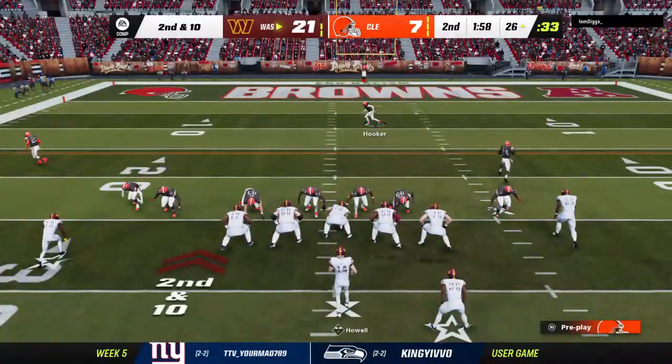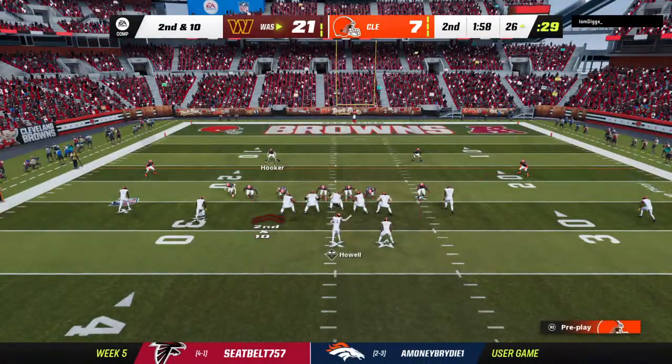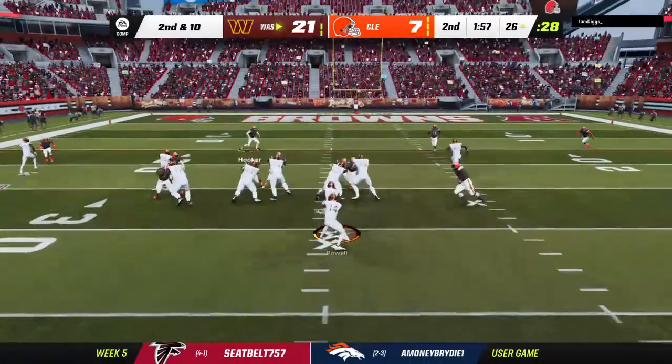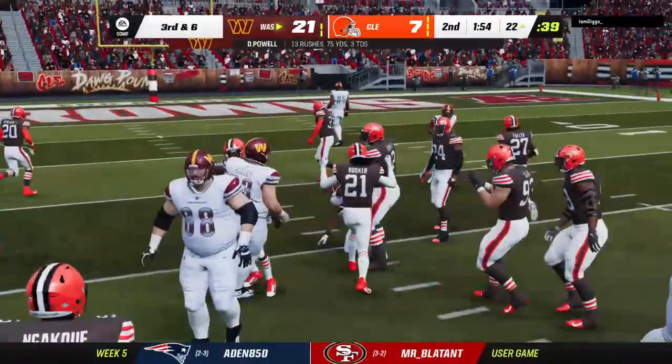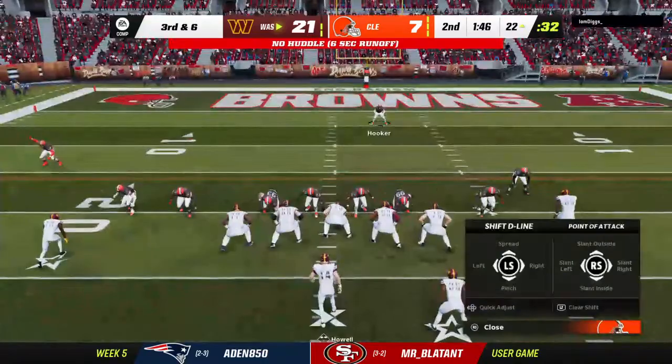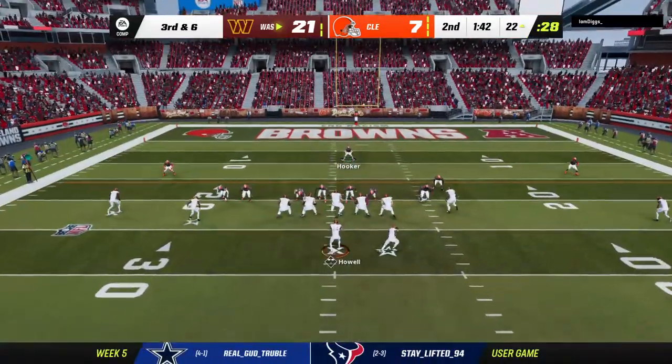So now 2nd and 10 after the incompletion on first down. Up the middle they go. Powell. 4 yards the gain, and it'll bring up a 3rd down. They are in need of 6 yards here if they hope to move the chains.